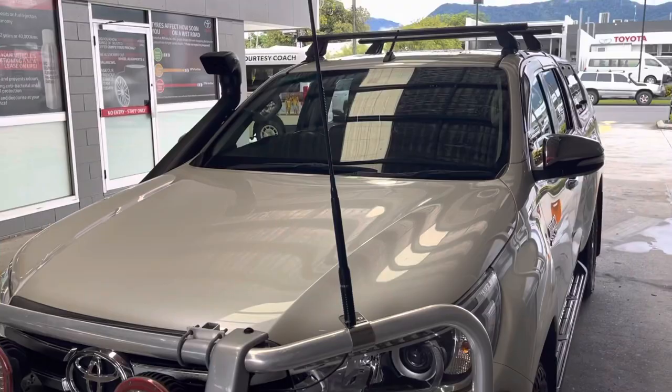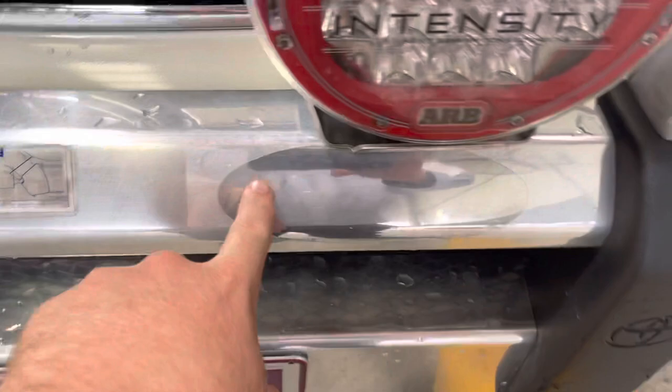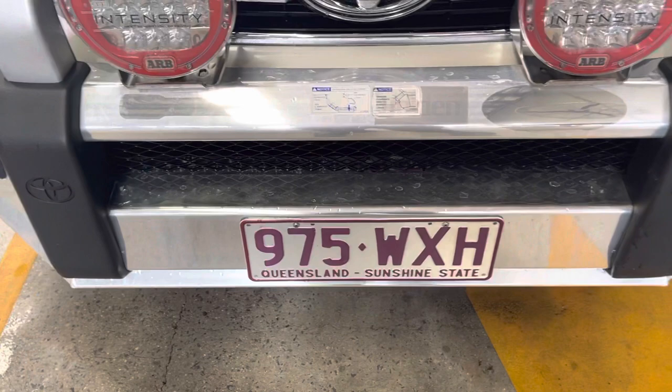Now, as you can see with the alloy bull bar, it did have a couple of stickers on here. But look, we're happy to have a look at potentially and see maybe a polish. But other than that, there is a few marks there just from the stickers. Coming up onto the bonnet side of things, there's no real major marks or chips on the bonnet. It's all been very well looked after through here, as you can see. All very nice, clean and tidy.